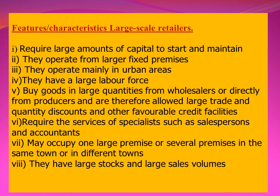Let's start with the features or characteristics of large-scale retailers. 1, they require large amounts of capital to start and maintain. Number 2, they operate from a larger fixed premises. That is, they are larger than the single shops or tied shops and so on. Number 3, they operate mainly in urban areas or near urban areas. Number 4, they have a large labor force. In other words, there are many workers working in these large-scale retailers.